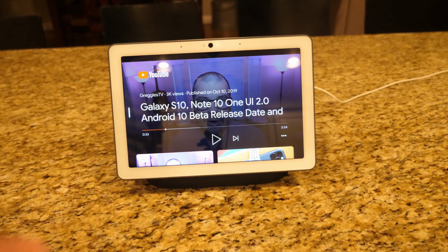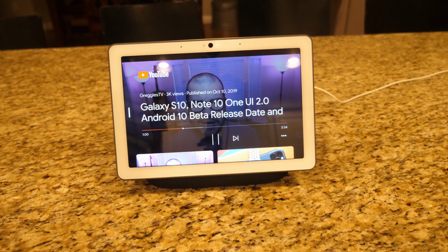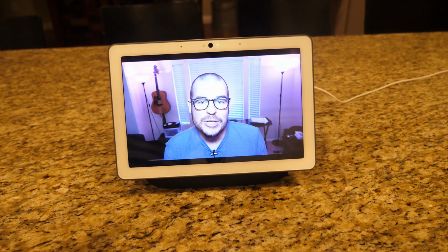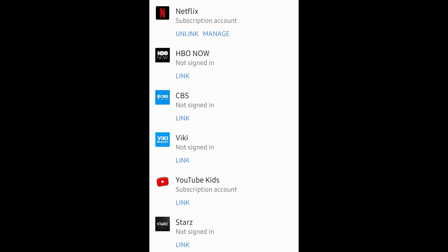So you can pause it. You can fast forward if you want. And again, videos look awesome on this. I'm always watching my YouTube videos on here. It also allows you to do some other video services as well, which I have on the screen. So if you want to play those video services on here, you can.